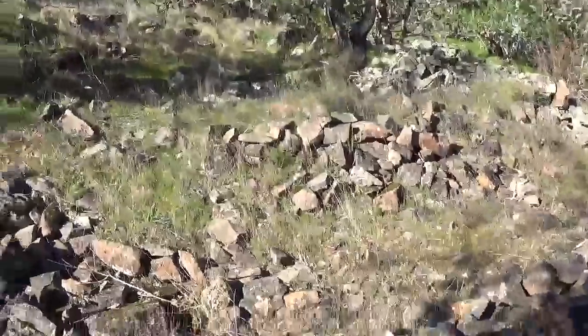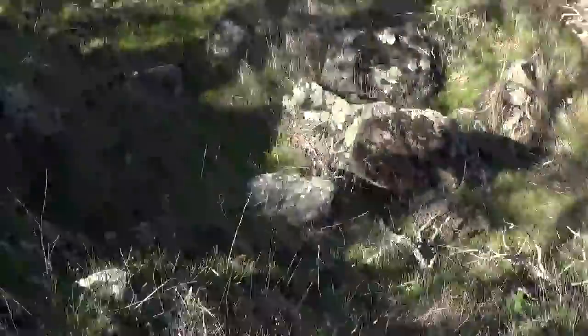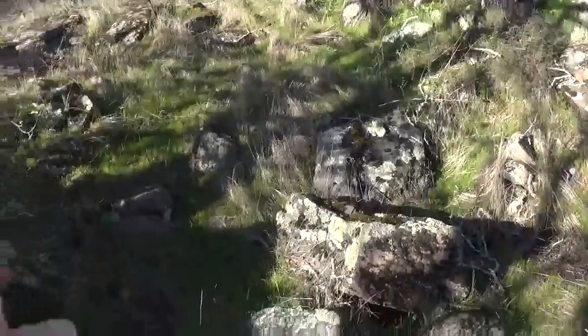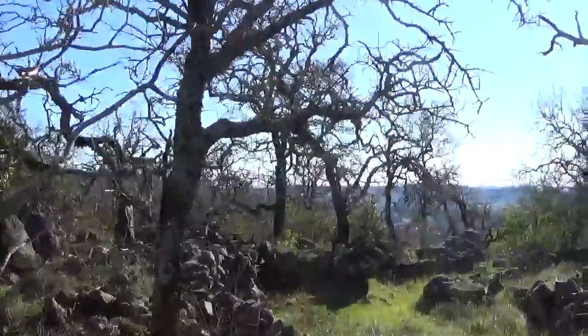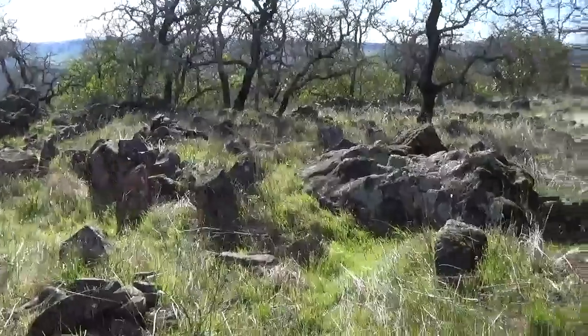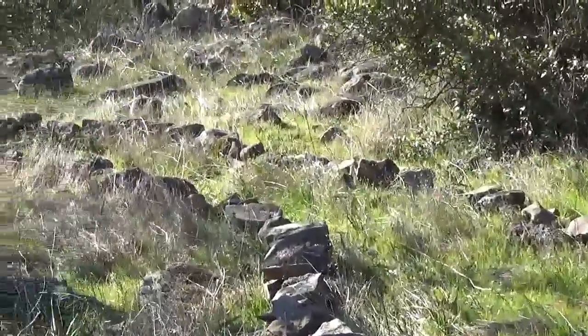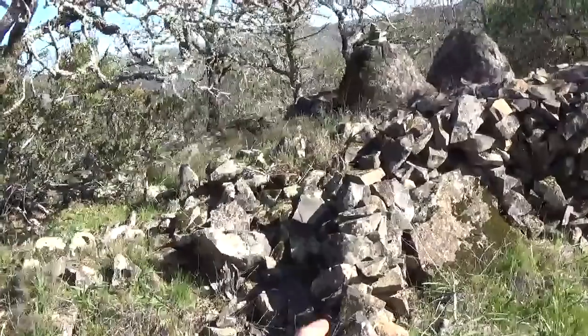Yeah, I definitely would say cute little miner's cabin potential, or the top of a stope. Neighbors. Oop. Oh, look at their view of the valley. Oh, look at the little stacked pathways that curve through. Wow. Little walls.